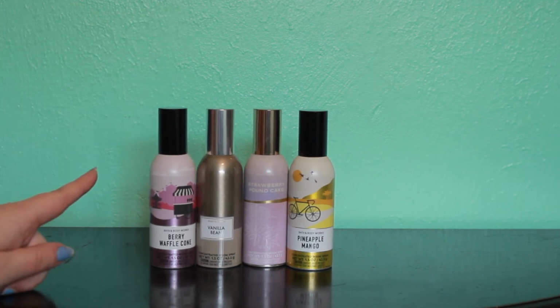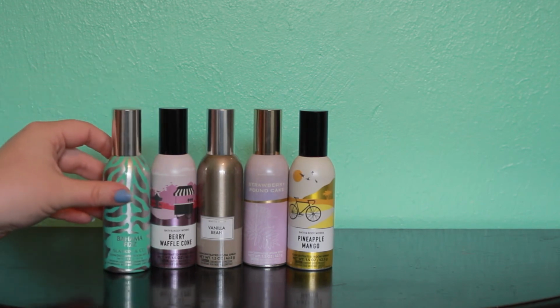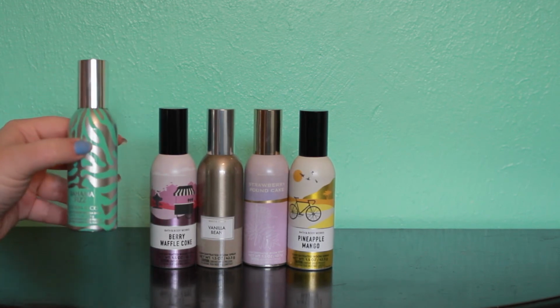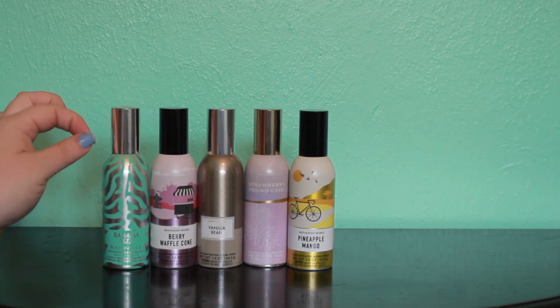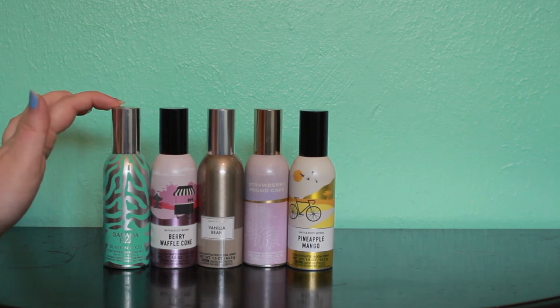But I was cleaning my room the other day, and you guys, I found an OG Bath & Body Works old one. If anyone remembers this one, you get bonus points. This one is called Bahama Fizz. This one is the Slatkin & Co. I don't know if they still even make the Slatkin & Co. ones with Bath & Body Works anymore, but this one is Bahama Fizz.